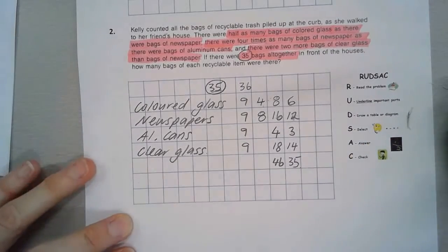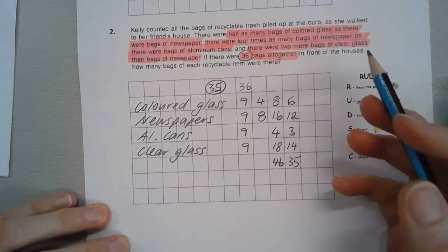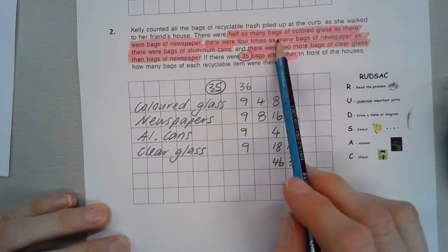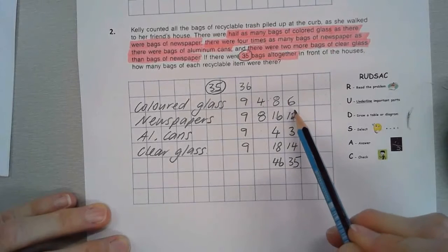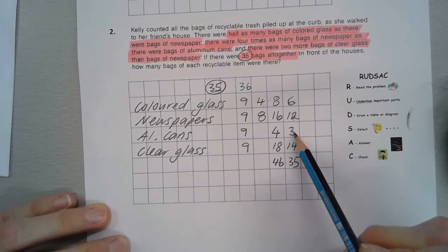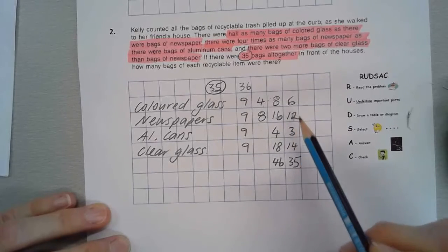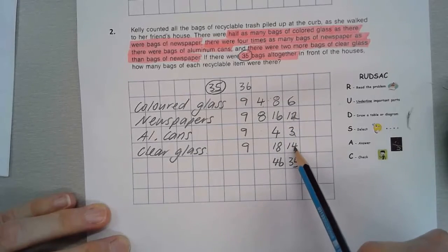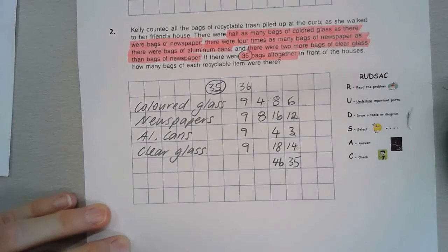Great. Okay, so as you can see, we didn't quite get it right first, and that's okay. We just used all of this information to double check that everything was correct. So we've got double the newspapers as we had coloured glass, there were 4 times as many newspapers as aluminium cans, yes, and there were 2 more bags of clear glass than newspapers. So that works out well. Perfect. Excellent. Okay. Good luck, boys.